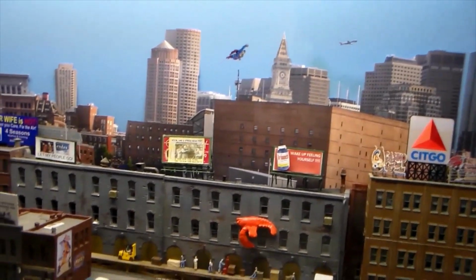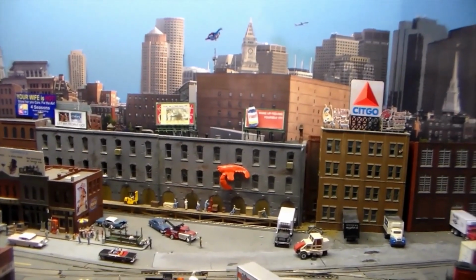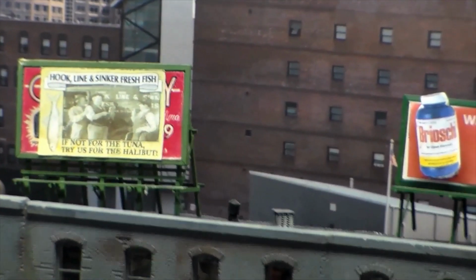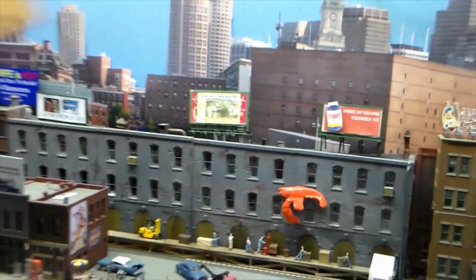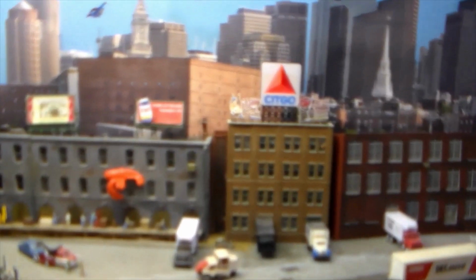Starting from the back and working out. That is the Hook, Line, and Sinker fish pier. If you zoom in on that sign, you'll see the 3 owners of the company. 3 of my favorite people in the world. And their motto, if not for the tuna, try us for the halibut. There is some adult humor on the upcoming billboard, so just warning you right now. Some of you remember Brioski back in the day. We'll zoom on that for a second.